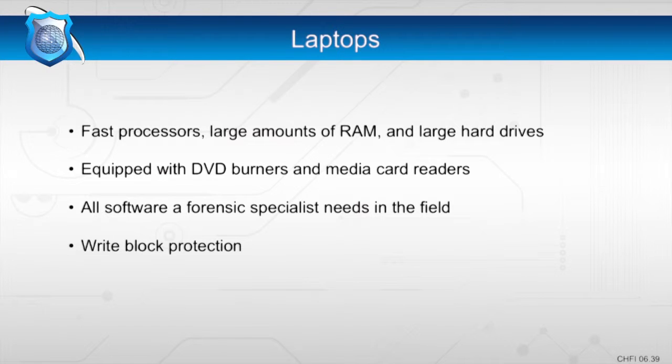I strongly encourage something like the MacBook Pro, the recent MacBook Pros that are out there with the quad-core technology and 16 gigs of RAM and solid-state drives. Now, if you're not going to do a Mac, lots of RAM, lots of processing power, and solid-state drives. It's the fastest, the easiest, the most efficient, the best way to go. Don't skimp on that.